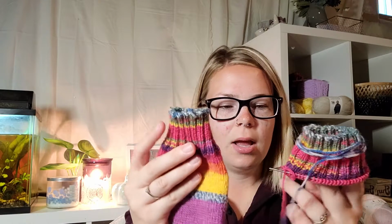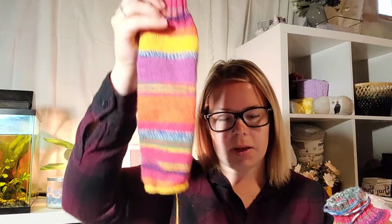So I had that one, and then I decided to cast on the other one just so that I could match them up within the skein, so that I didn't forget where I started. And so this one I just have the cuff done and maybe 2 rows of the leg, just because I was working on this one, and then I'll go and work on this one.